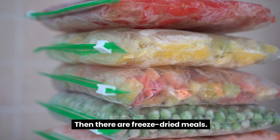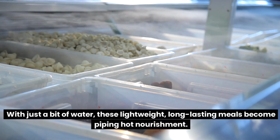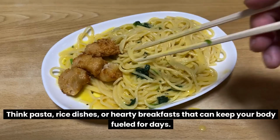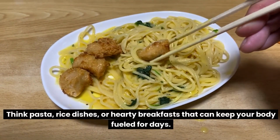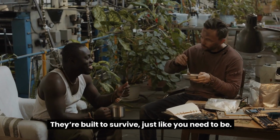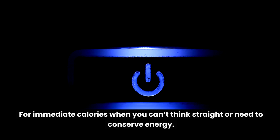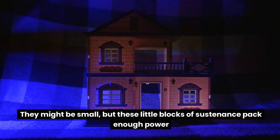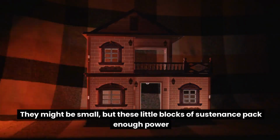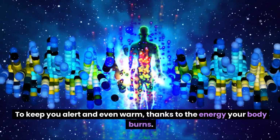Then there are freeze-dried meals. With just a bit of water, these lightweight, long-lasting meals become piping hot nourishment. Think pasta, rice dishes, or hearty breakfasts that can keep your body fueled for days. They're built to survive, just like you need to be. On the other hand, energy bars are your go-to snack for immediate calories when you can't think straight or need to conserve energy. They might be small, but these little blocks of sustenance pack enough power to keep you alert and even warm, thanks to the energy your body burns.